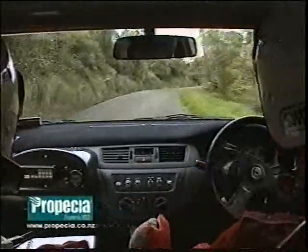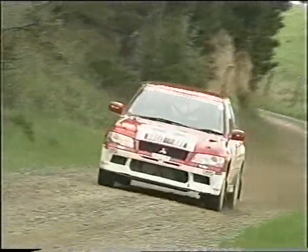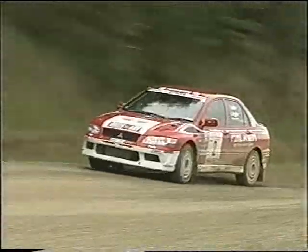It's well known that with a bit of sorting, the Mitsubishi would have the potential, and at the Manua 2 Daybreaker, he proved it. Fastest in 2, 3 and 4, by the morning's end, he was right where he wanted to be, in the front.